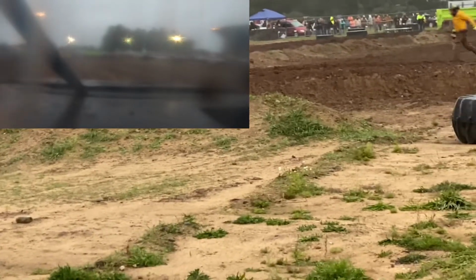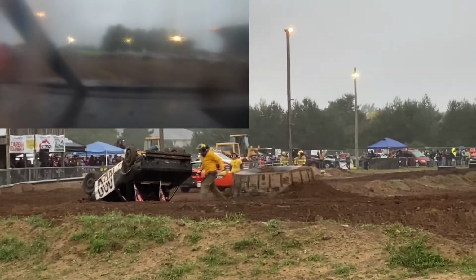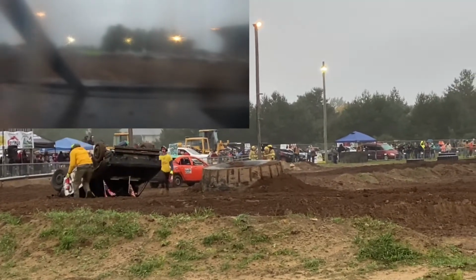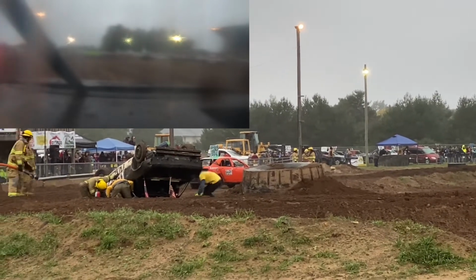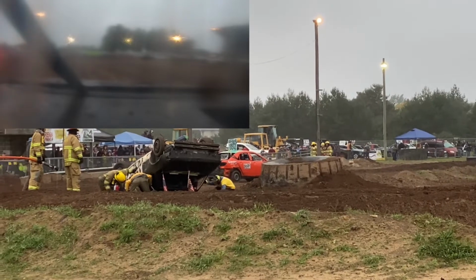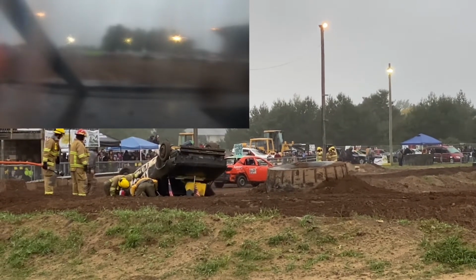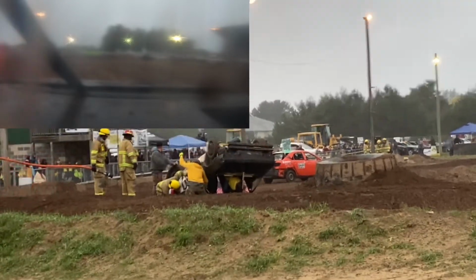Wadded up in the corner down there. Nick got the lead. Then the second place car rolled over. Driver, thank you for stopping so quick, paying attention to them lights. I know Robert's wife's right down here, but she's chewing nails at the moment. Let's go ahead and flip that car over.